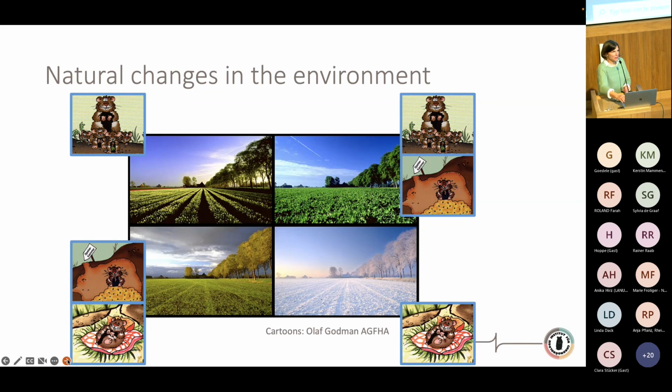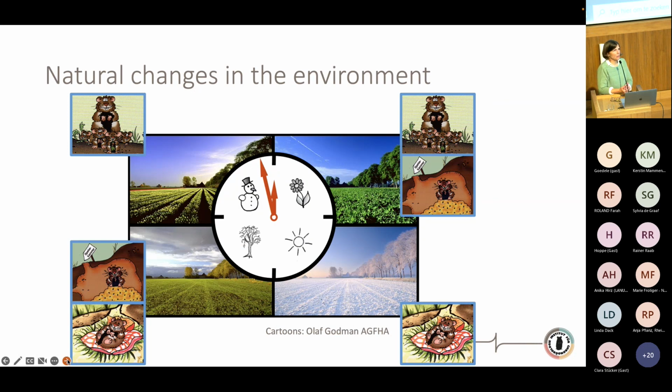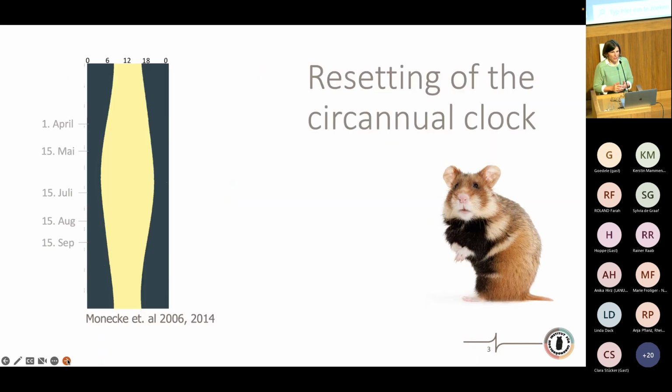To stay in tune with the environment, the animals have developed a circannual clock, an endogenous timing mechanism which ensures that winter can be anticipated and that in spring the animals wake up in time from hibernation, which is essential for survival. When you look at these environmental pictures, it's of course nonsense if the hamsters breed in winter. And this clock is not called circannual by accident. It's a circa-annual clock. It ticks only approximately in the pace of the environmental annual cycle.